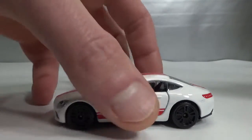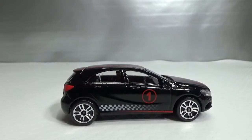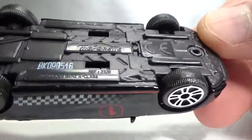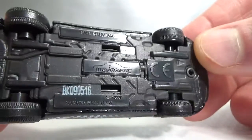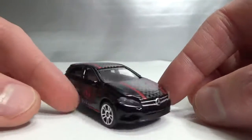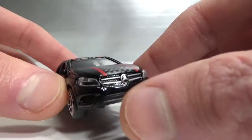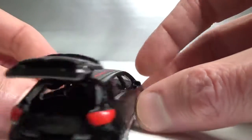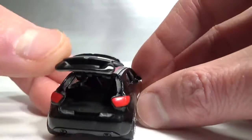Next up is the Mercedes A-Class. And this is in 1/57 scale. 2016 production, but the same in 17. Lensed headlights. This one has the tailgate that opens up.